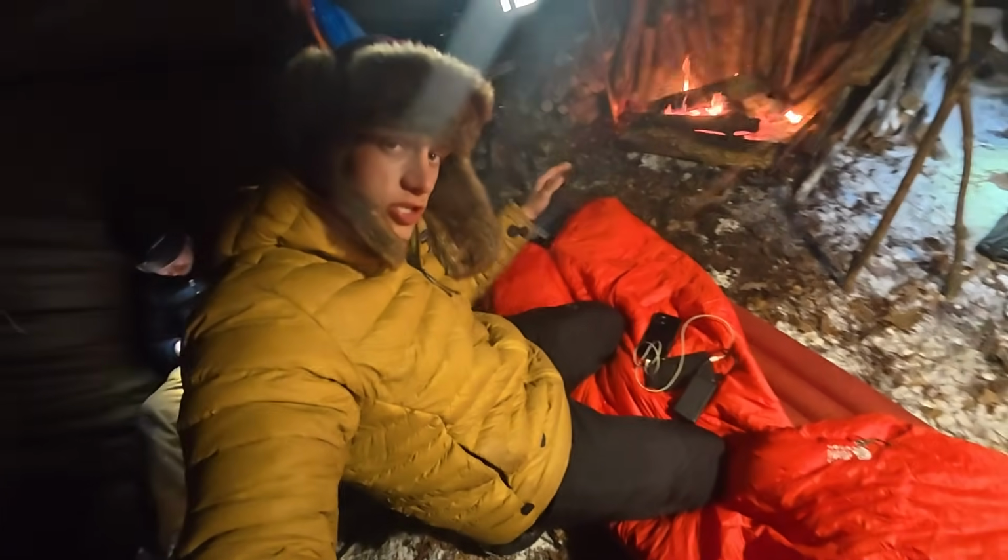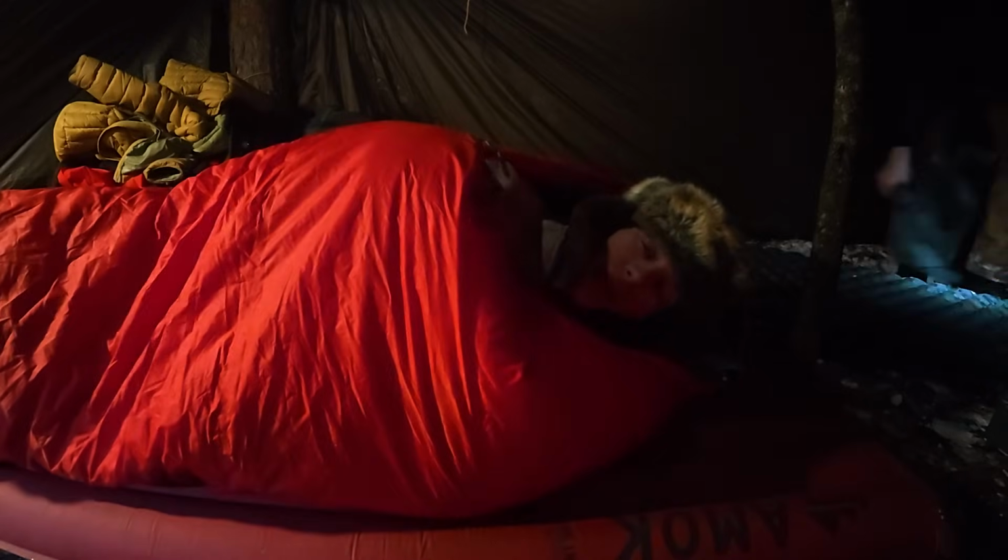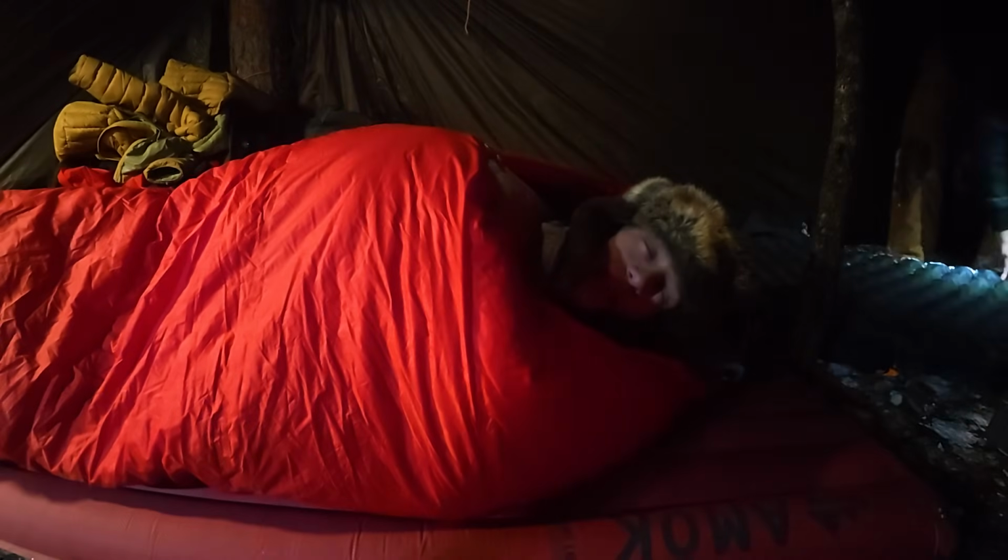Got the sleeping situation all set up. It's about midnight right now. We stayed up quite late. It's past our bedtimes. I'll tuck away in the sleeping bag here and catch you guys in the morning.